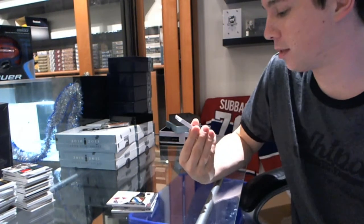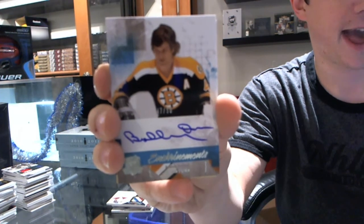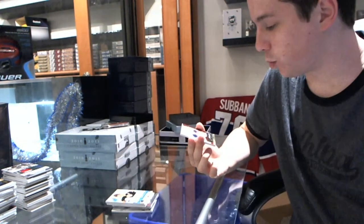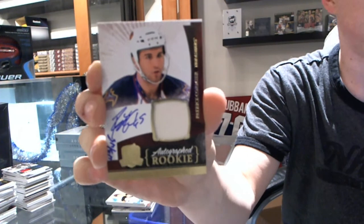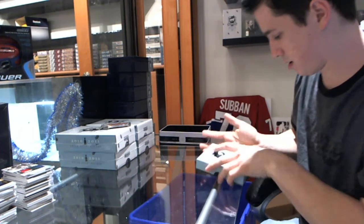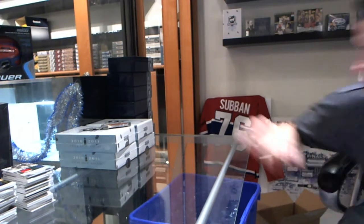Enshrinements autograph, number 47 of 50, Bobby Orr. Whoever that is. Bobby Orr, Enshrinements autograph, number 50. And we've got a one-color rookie patch auto gold, number 43 of 45, Patrice Cormier. Never a bad thing to get a Bobby Orr auto. All right, now we are on to tin number 3.